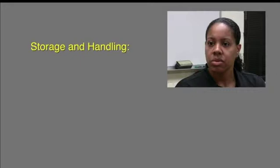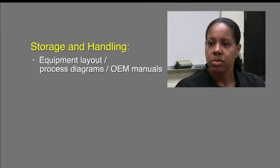Before meeting Bill again for the study, Carla gathered information about plant equipment, its general layout, process diagrams to understand customer nomenclature, and OEM manuals for cleanliness specifications. She wanted to learn current lube routes, how lubricants are received and stored. What kind of filtration do they use?